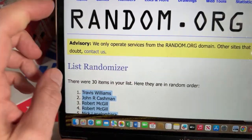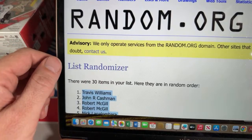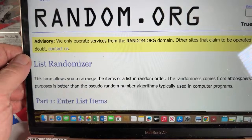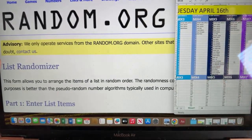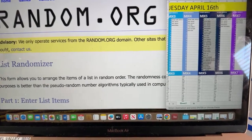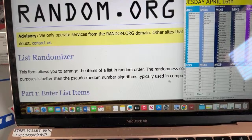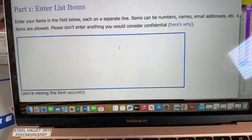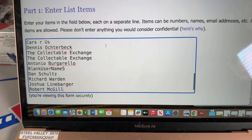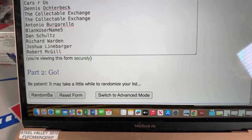So that was the results from the last break. Let's get a brand new list. List randomizer. Here's all of the names. Take all these names. We'll copy them. We're doing Big League as well tonight. So if you want to get into a break tonight, that's definitely going. Big League is guaranteed to go. I'll take the last 10 spots if need be. There's all the names. And we will randomize these.